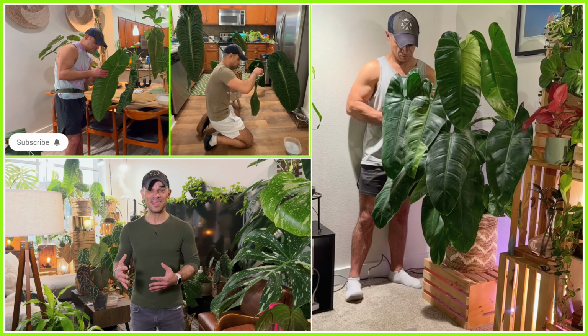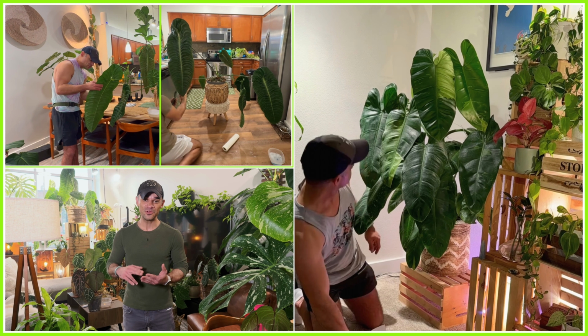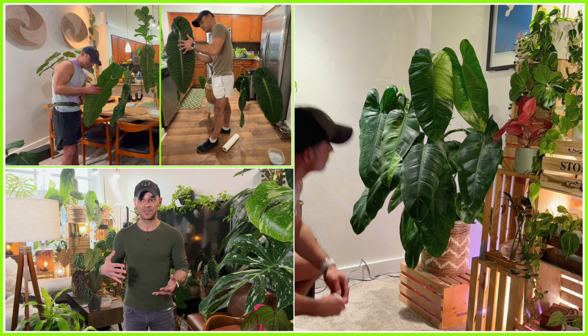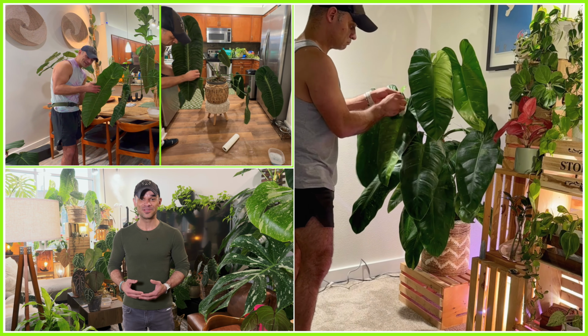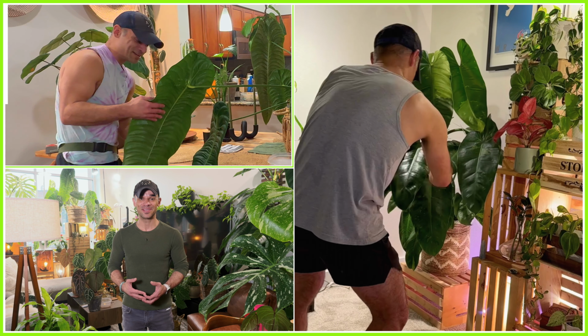Another preventative measure, and what I do with all my plants after I'm done watering them, is I make sure to clean off their foliage. That way, for two reasons. One, to get rid of any potential pests that might be stuck on their leaves or trying to feed from them, but also because it helps dust off the leaf and keep it clean so it can photosynthesize easier.